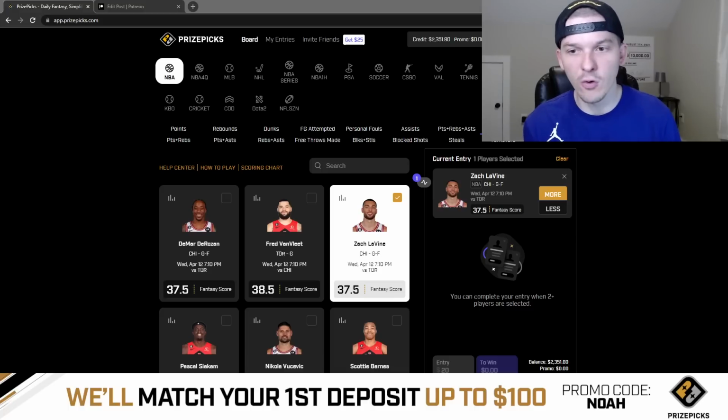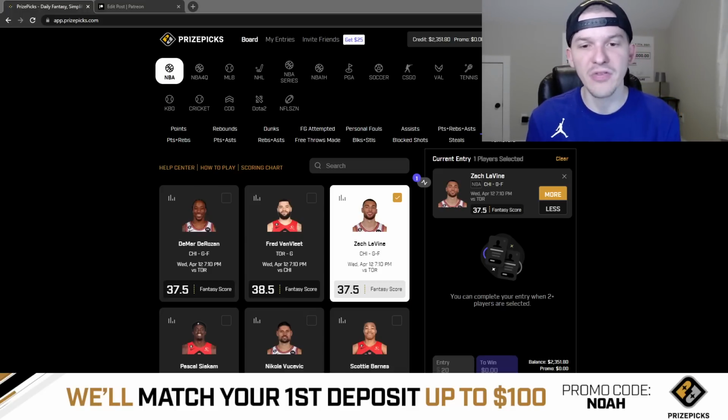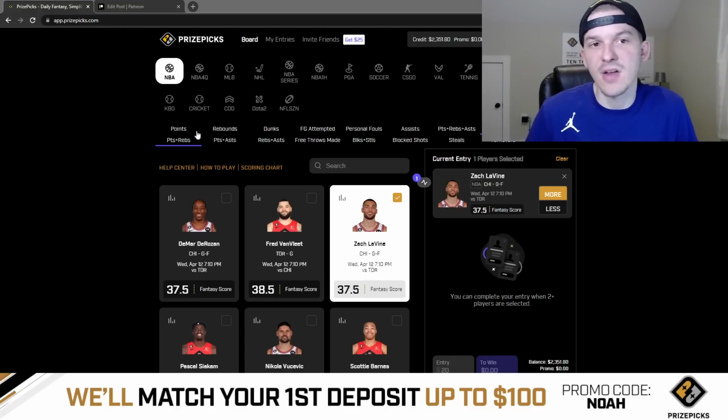But we know the usage, the volume, the opportunity is going to be there for LaVine. He's going to be one of the top options offensively for this Bulls team. I'm expecting DeRozan to kind of struggle here. I think this definitely sets up as a better spot for Zach LaVine. So give me the over on 37.5 fantasy score for him.